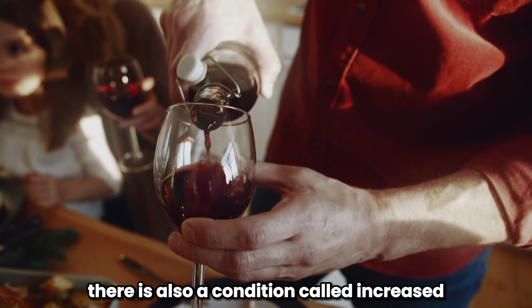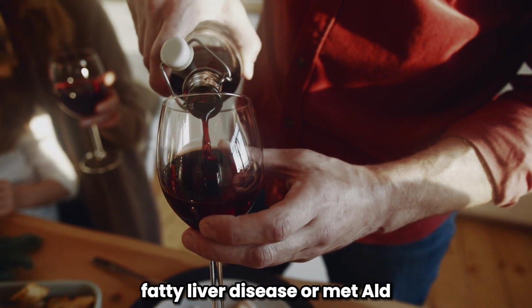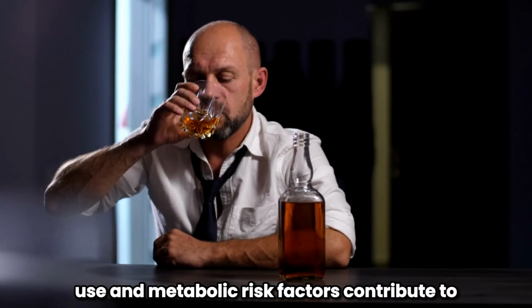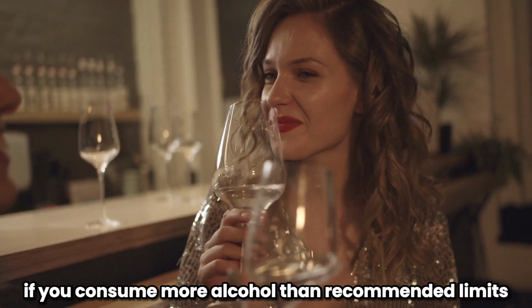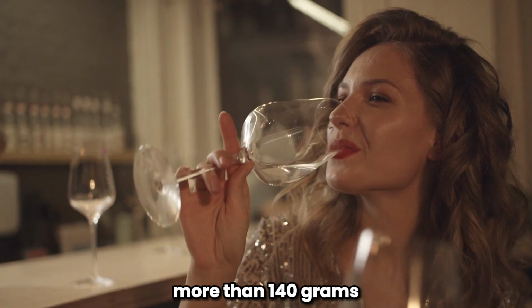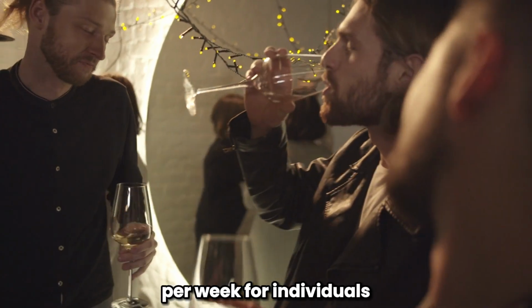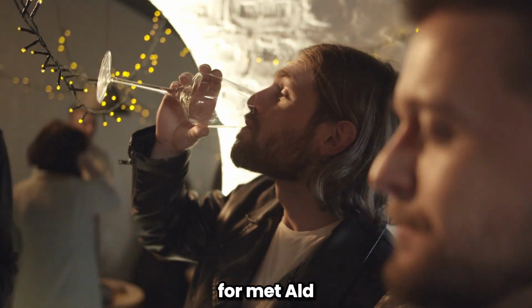There is also a condition called increased alcohol consumption with metabolic-associated fatty liver disease, or MetALD. This happens when alcohol use and metabolic risk factors contribute to the accumulation of fat in the liver. If you consume more alcohol than recommended limits, more than 140 grams per week for individuals assigned female at birth, and more than 210 grams per week for individuals assigned male at birth, you may be at risk for MetALD.